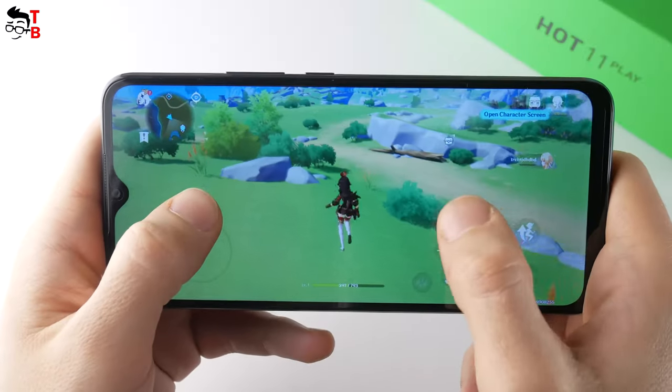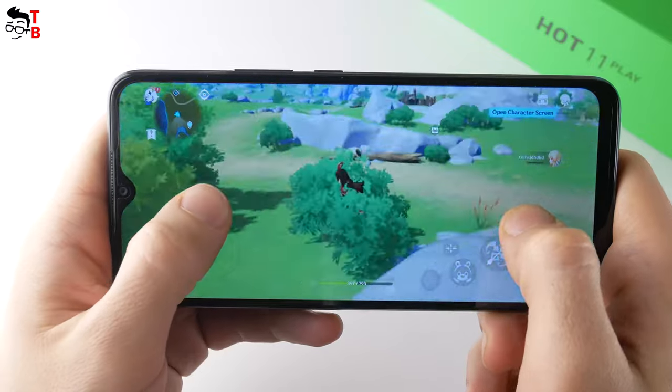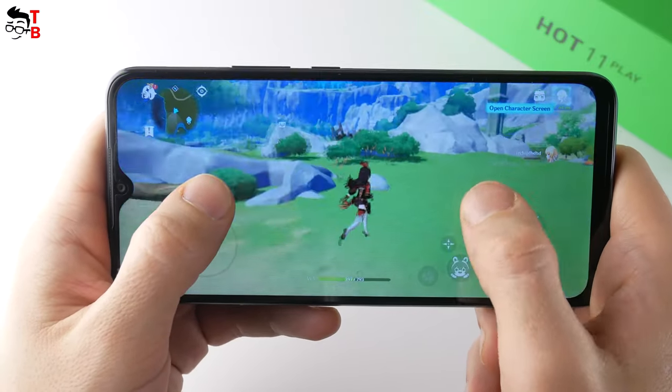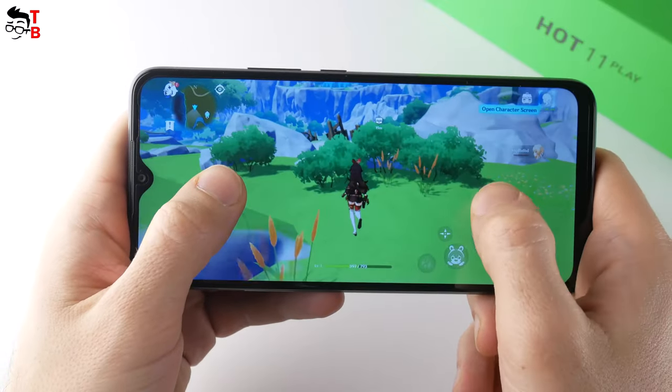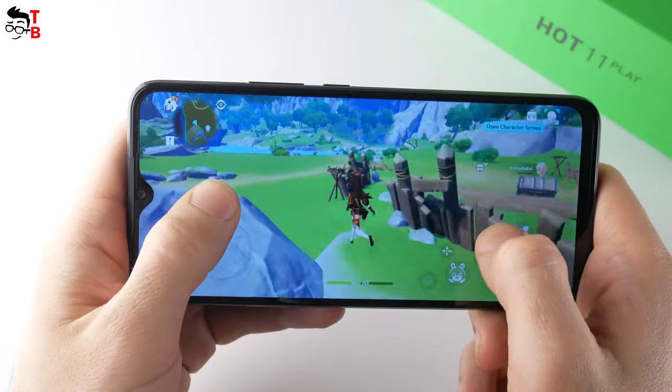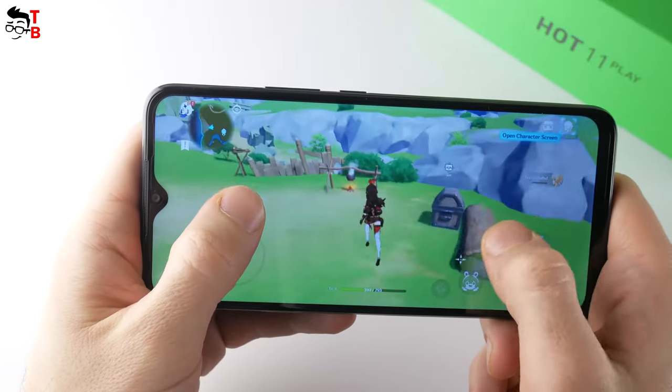On the other hand, if you want to play heavier games on the new Infinix smartphone, for example Genshin Impact, it will be difficult to do. Infinix Hot 11 Play runs Genshin Impact, and that's very good, but it's not comfortable to play. The game always lags and glitches.